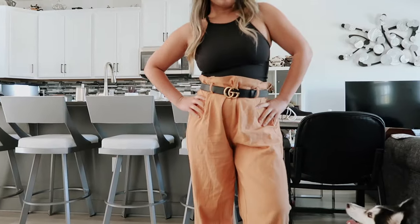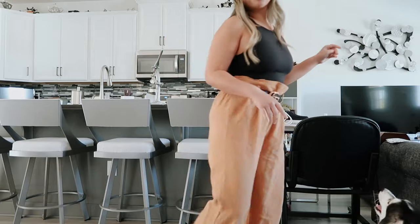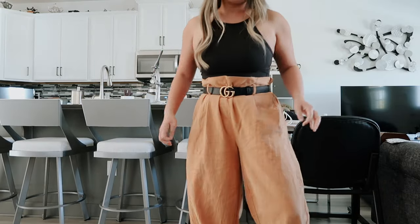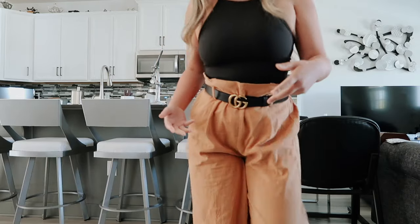The next day. Okay, it is the next day. Oh, sorry, Viper. And I want to show you guys my little outfit. I actually really like this. I kept changing back and forth, but I'm just wearing Hokas, these little loose pants, my belt, and this black top. I changed like three times.